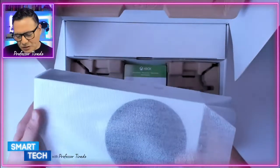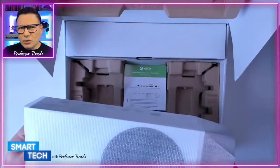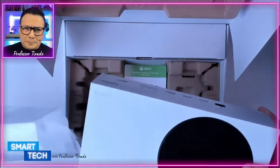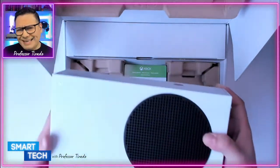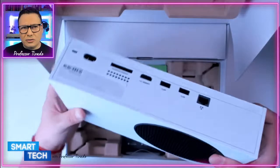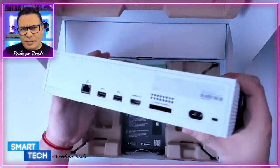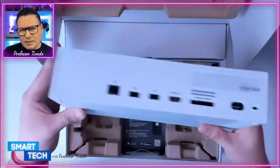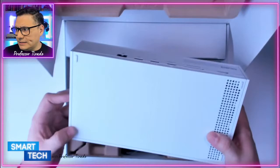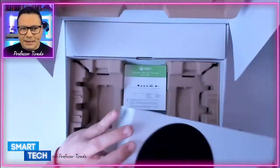Now, what I like about this one, as you can see, it's really secure. It comes with the console and it comes with the controller as well. You can also add additional storage. There's the little integrated storage that you can buy. You have the ports back here to connect with the HDMI cord as well as other things. It's very sleek. It does not take a lot of space. It doesn't look very clunky from what I can tell. I can't wait to get started with playing some games.